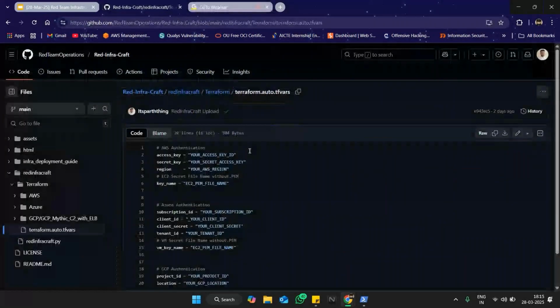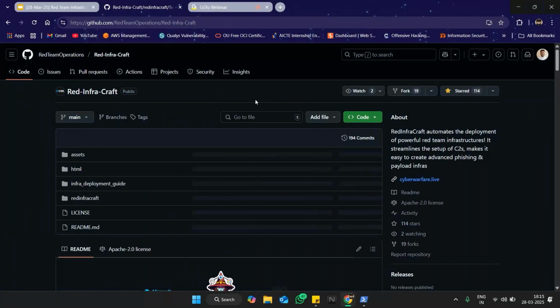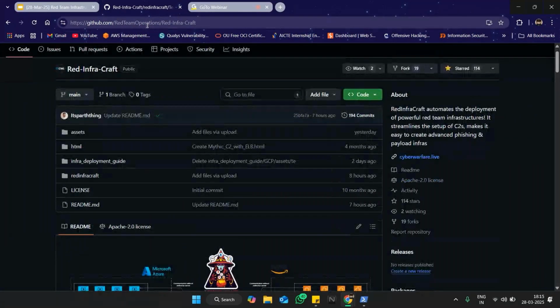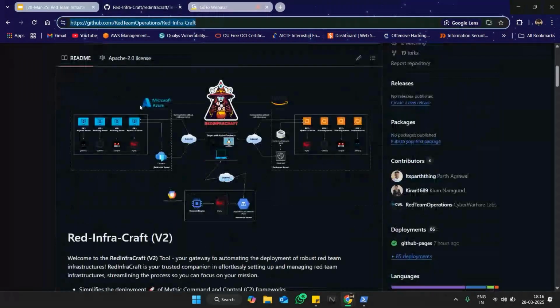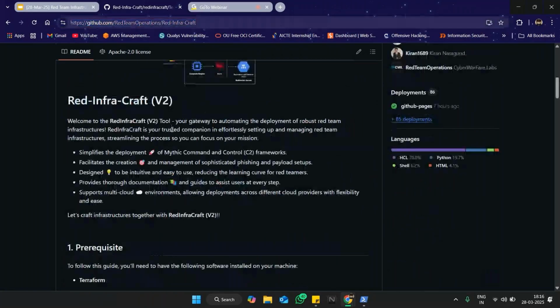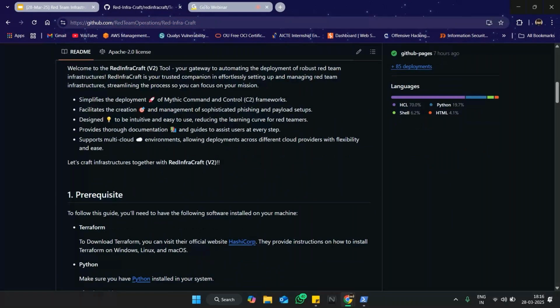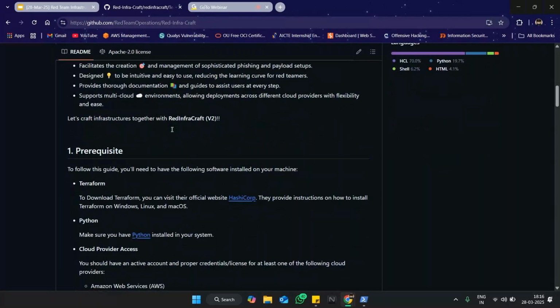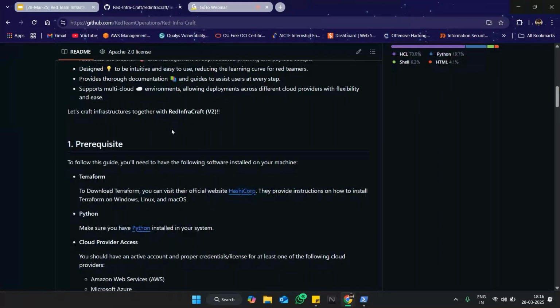So here we are at the Red InfraCraft repo. You just have to visit Red Team Operations, and under that go to Red InfraCraft. I will paste the URL in the chat section if you want to go to it. Here you will find all the details. I will let you do the walkthrough. Now let's shift gear and see Red InfraCraft in action.